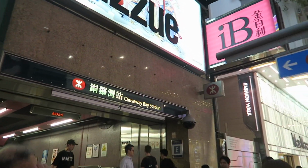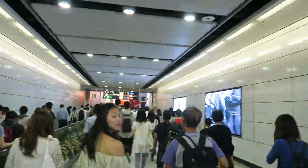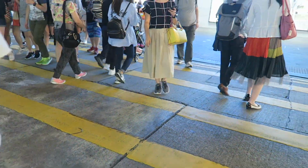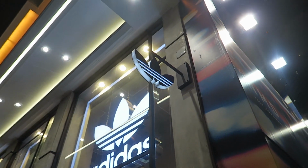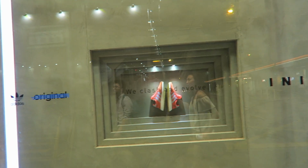Right after that, we took an hour and a half long bus to the subway station in order to take it back to meet with my brother. There we went to visit an Adidas Originals Store. I think this is the largest Adidas Originals Store in Hong Kong. NMD Adidas. Biggest. They have Nikes here. This is the biggest Adidas Originals Store in Hong Kong.